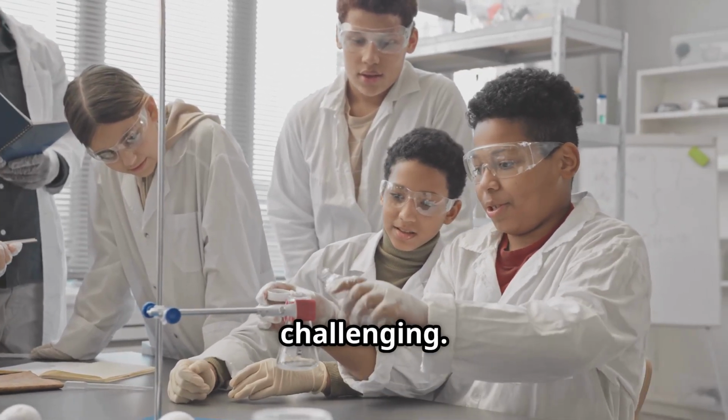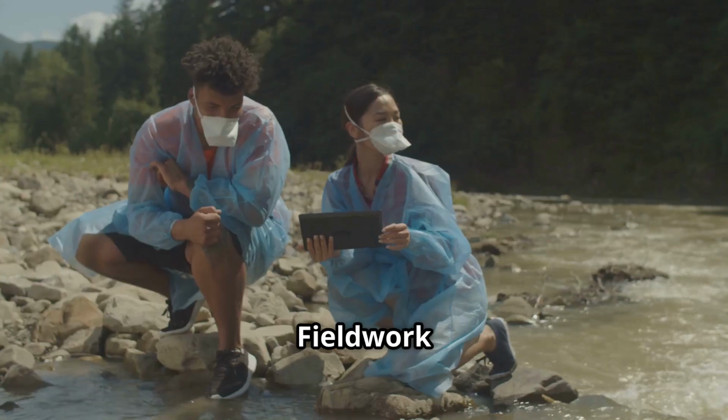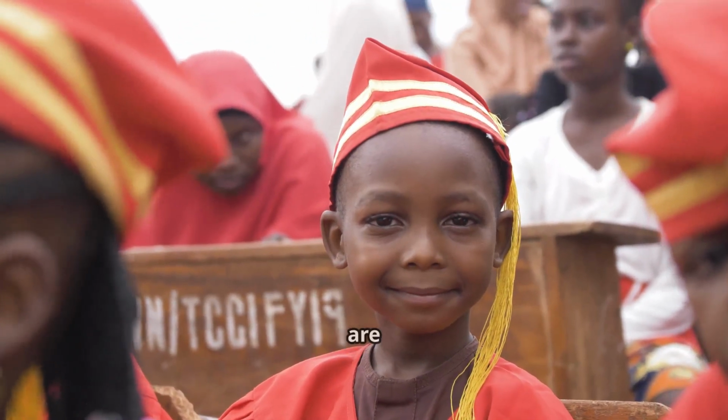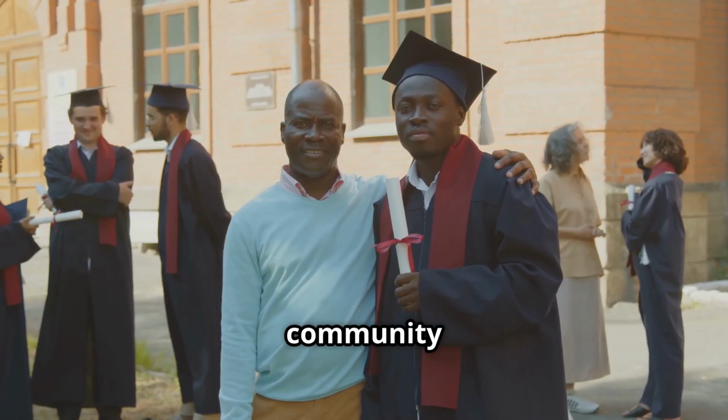But it's also challenging. You need to be comfortable with math, science, and computers. Fieldwork can be demanding. Solving environmental issues takes patience and accuracy. But if you're up for it, the rewards are huge. You'll help shape the future of water sustainability and community development.